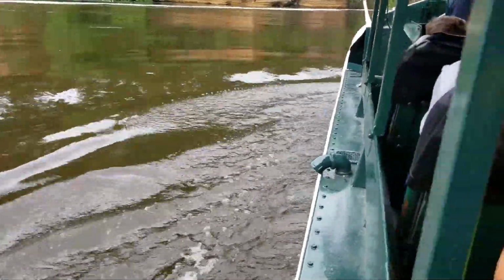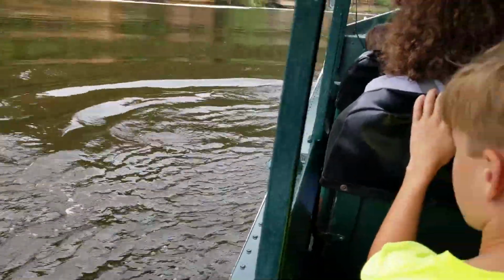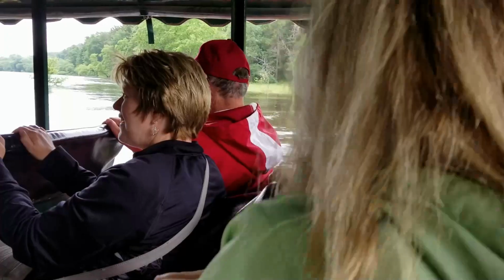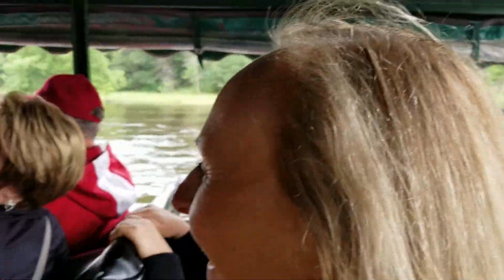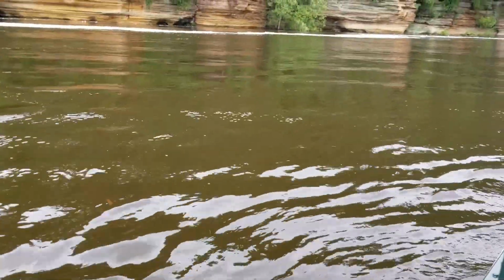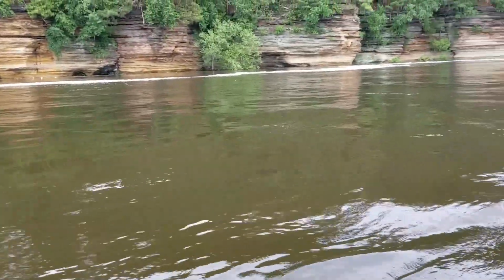All right, guys, now I just disengaged all the wheels, so if you take a look off to either side of the dock, you can actually see the wheels slowly sinking to the bottom. And just like that, we're a boat afloat on the Wisconsin River.